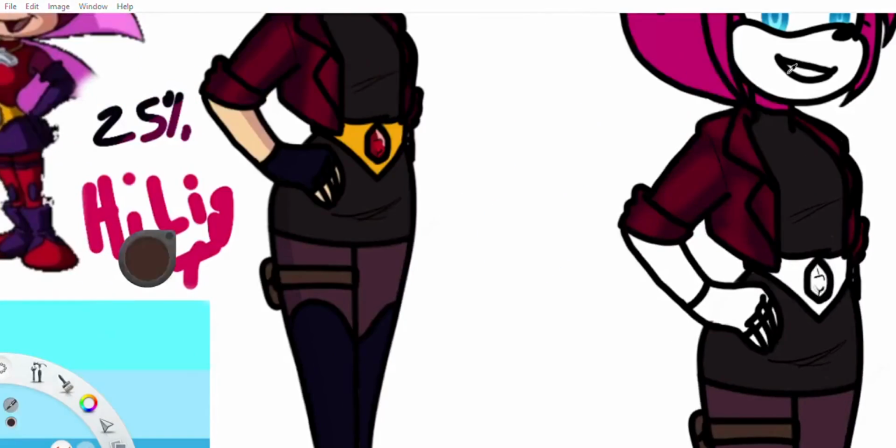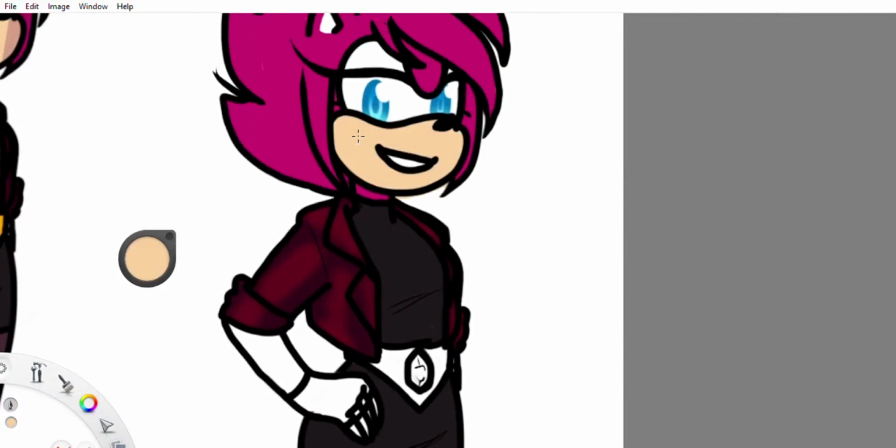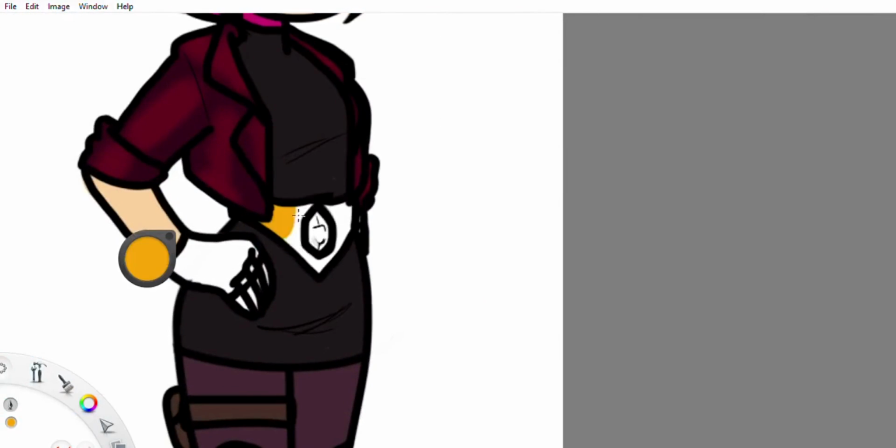And then I colored her muzzle and gave her some makeup. And I don't know why I keep forgetting to mention this, but I gave her fingerless gloves that are also a bluish color.